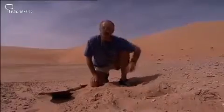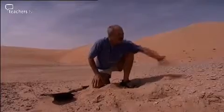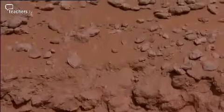Aeolian means derived by the wind, so all these dunes that we see around us, they're all Aeolian deposits, whereas this sandstone is what we call a fluvial deposit. It was deposited by water action.